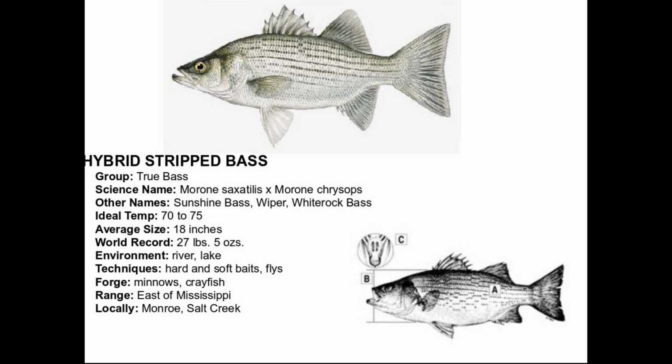Since these are a hybrid fish, there was not a whole bunch of information on fish behavior and fishing tactics. And over the years, a lot of common knowledge, folklore kind of grew around these fish. One of them, most prevalent, was that since these fish do prefer cooler waters, in the real hot summer months, August, September, these fish are under a bit of pressure because Lake Monroe does get very warm.